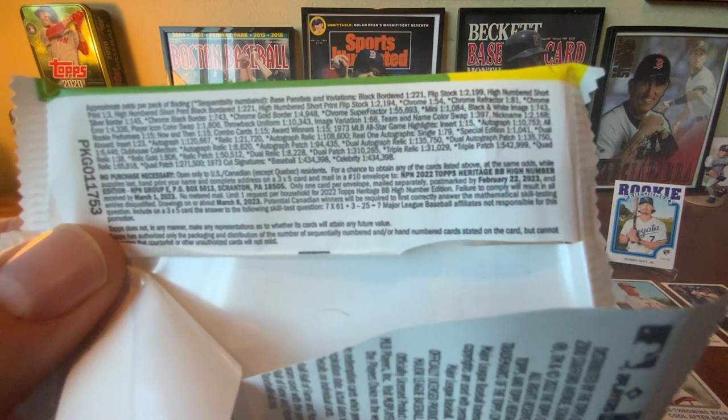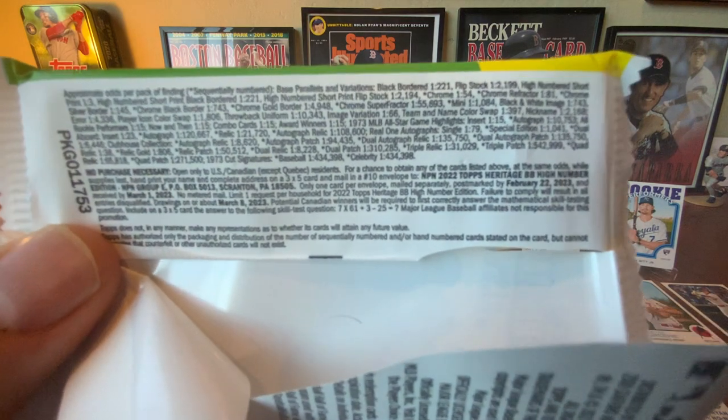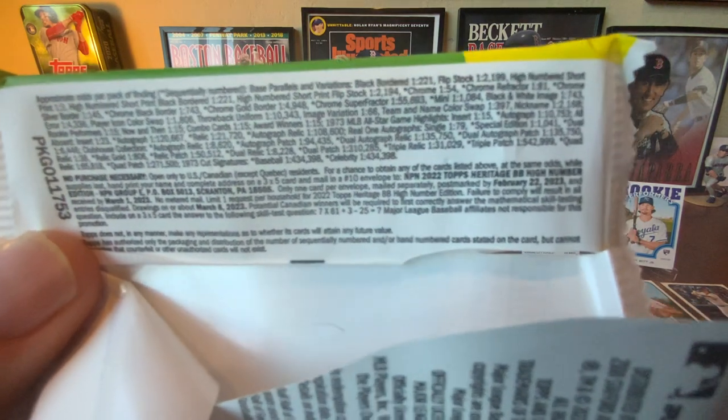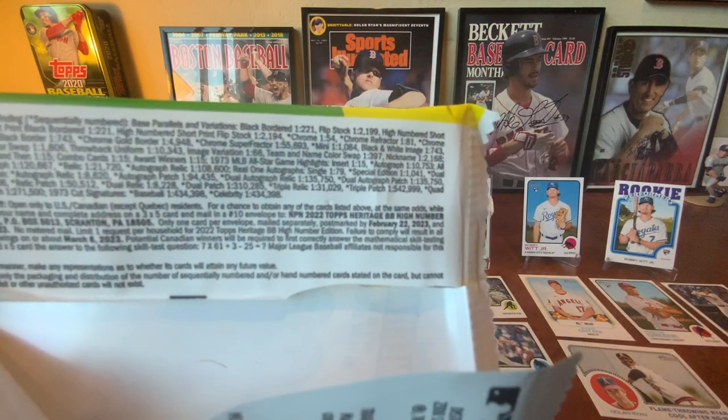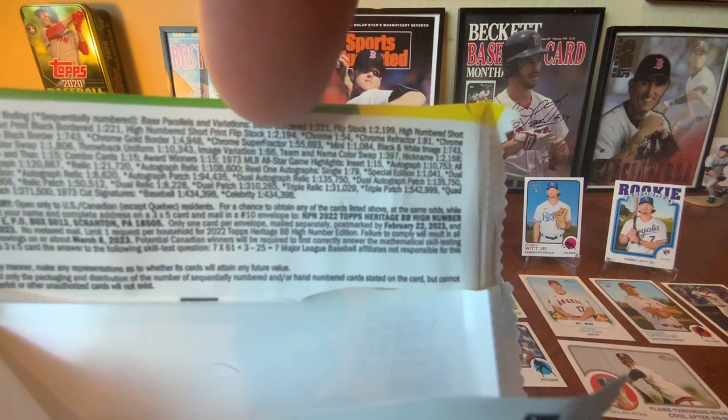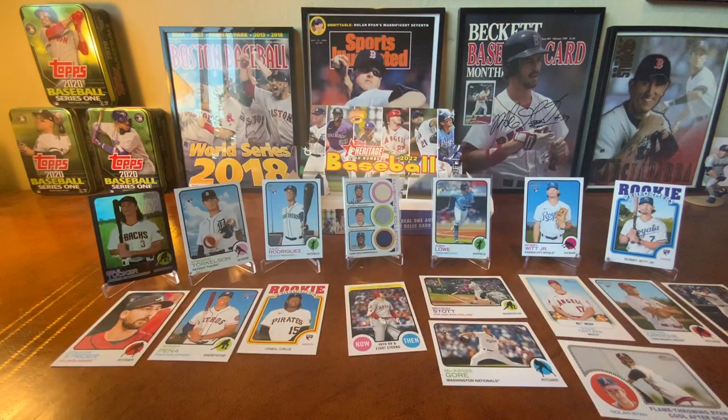Image variations are, yeah, one in 66 packs. I can't tell if that's a 5 or a 6. One in 66 packs. Sure enough. So I opened 24 packs. So roughly one in every three boxes, a little more than one in every three boxes, but fractionally speaking, one in every three boxes, but probably five to a case, I would say.